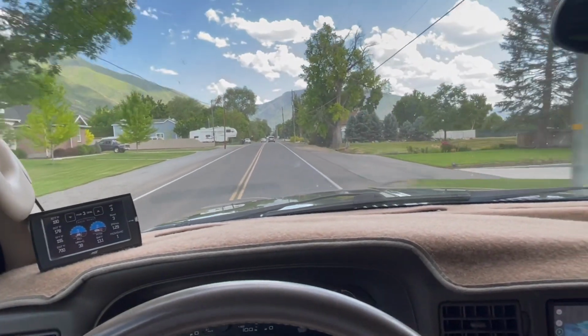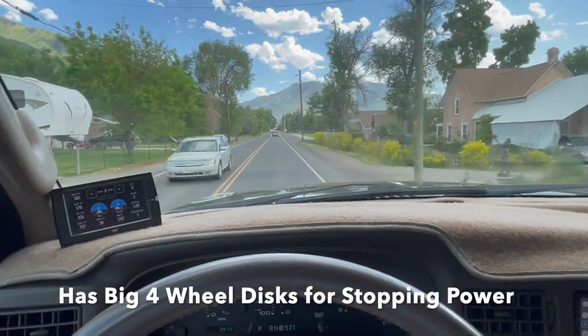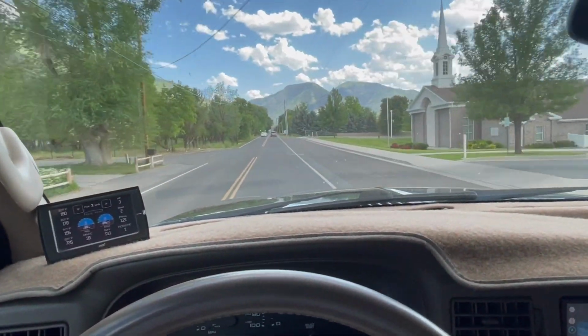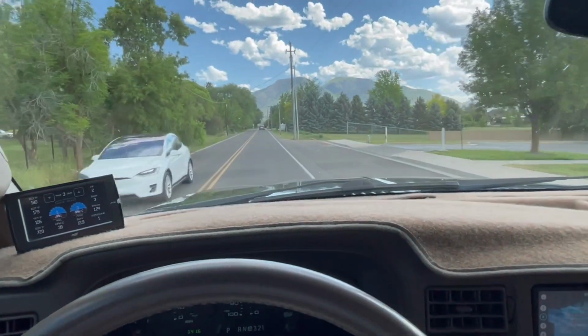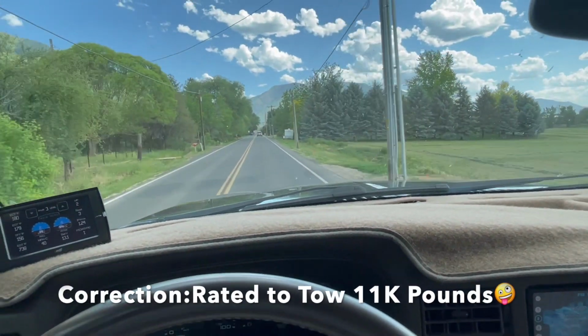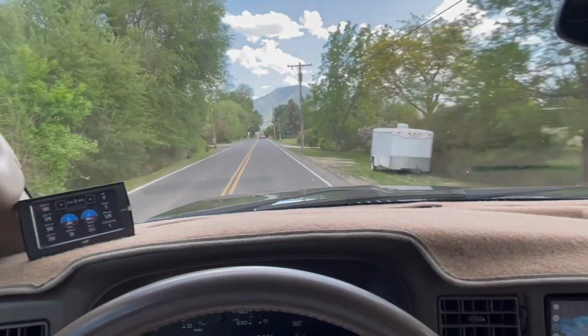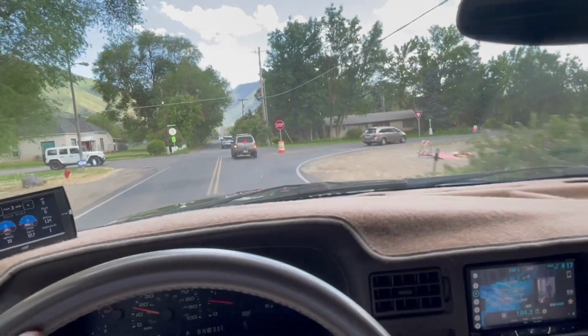This is also four-wheel disc, which means it can stop pretty good. It needs big disc because it weighs close to 8,500, 9,000 pounds. And this particular one can tow up to 12,000, 11.5 or 12, I believe it is, and does it just with command. It's awesome. Okay, we're gonna head out to the highway.